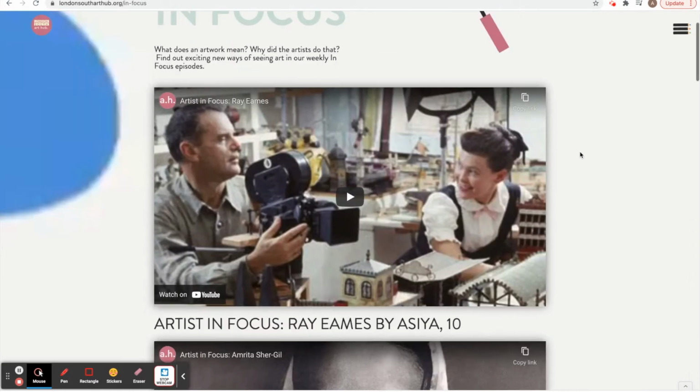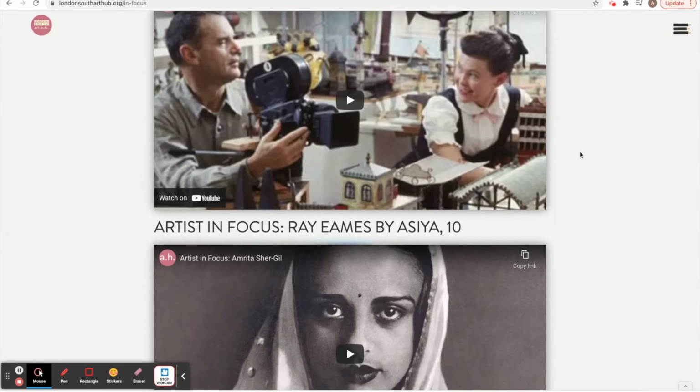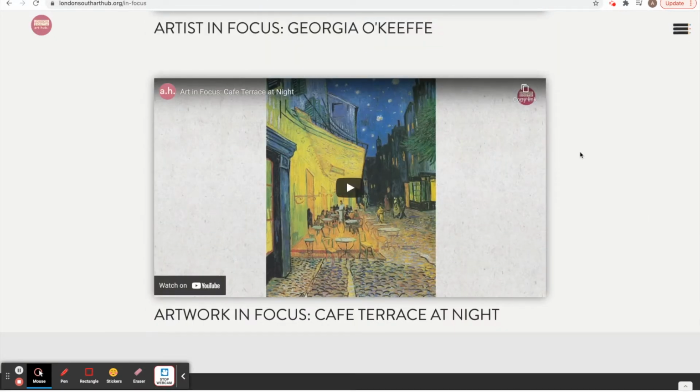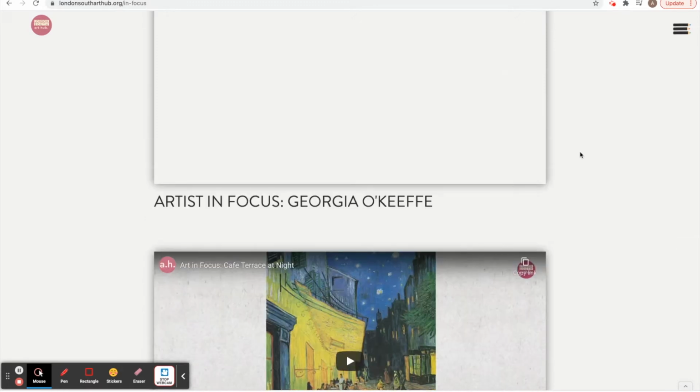And we've also got here some contributions from child users themselves, as seen here. Now we want to develop this section further. At present, we have a growing library which includes art history animations, as seen here.